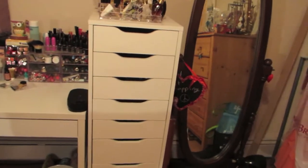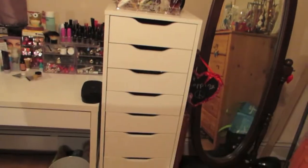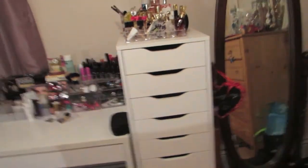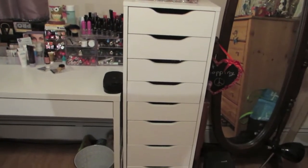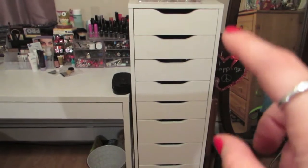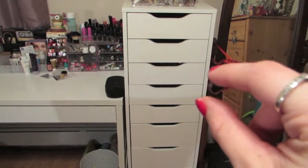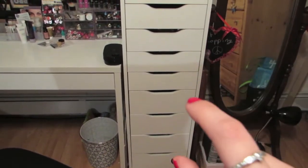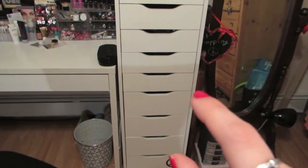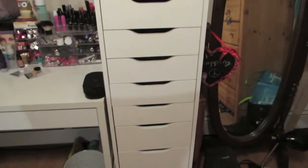So this is the Alex 9-drawer dresser. A lot of beauty gurus have this piece of furniture in their collection, and that's honestly why I bought it, because of how well it fits. A lot of the top drawers are a little bit smaller height-wise, and the bottom ones are bigger, so I did keep that in consideration of what I wanted to put where. So that's pretty much it with that. We'll go into the drawers.